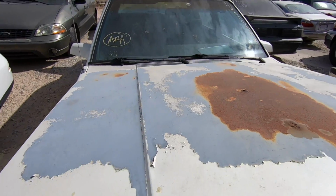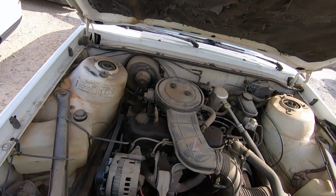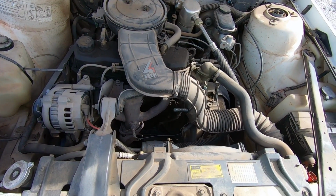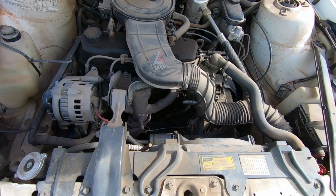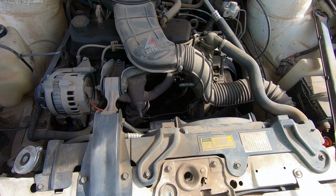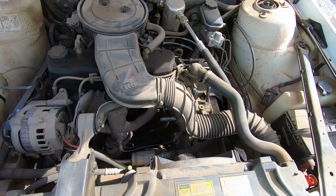Anyway. Oh, good Lord, that's a heavy hood. My God. Come on now. Oh, it's the Iron Duke. What's up, man? I ain't seen you in a long time. The old Iron Duke. I guarantee you, assuming the gas is good in it anyway, this thing would fire right up, man.